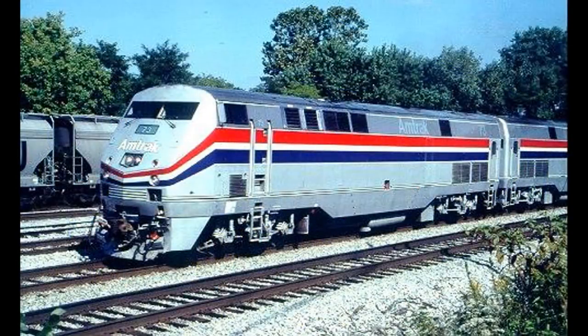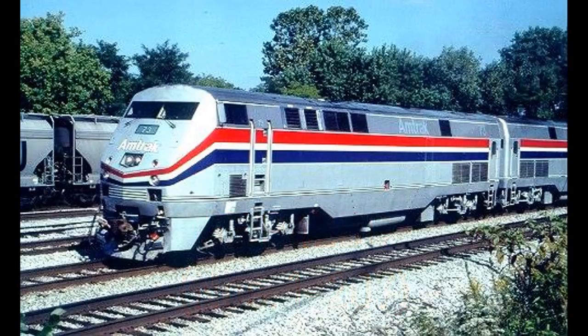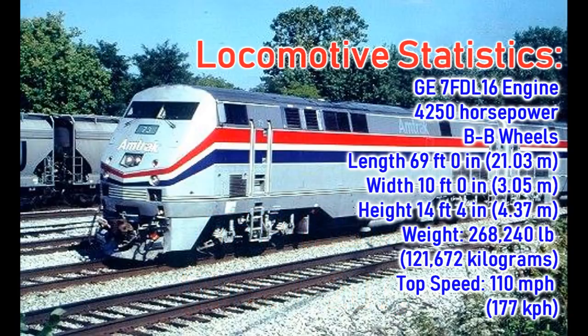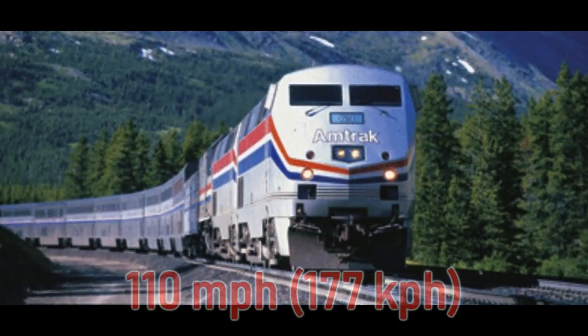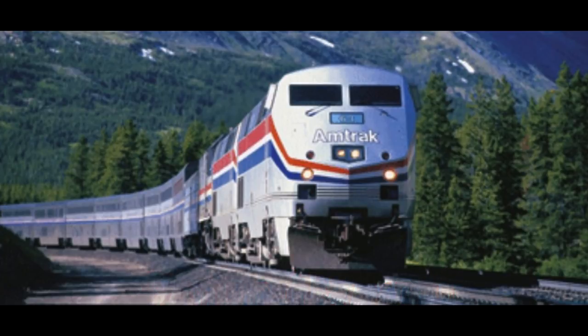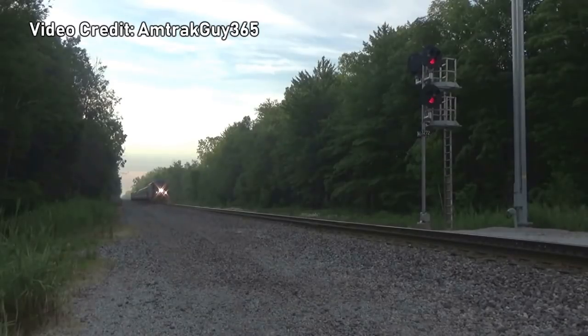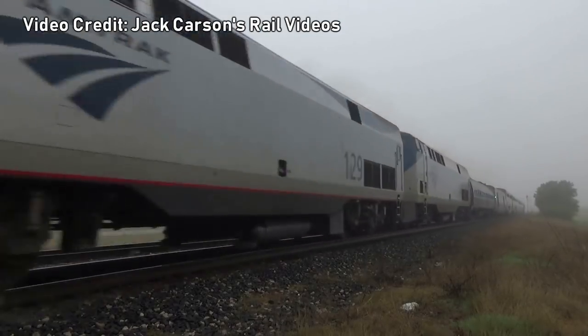Succeeding the P-40DC in 1996 was the P-42DC, numbering 1 to 207. Coming in at 4,250 horsepower and rated for a top speed of 110 miles an hour, these units were developed based on crew suggestions and a need to improve the Genesis series to meet growing train sizes. Despite the 110 miles an hour top speed, the P-42s are limited to 79 miles an hour on the majority of Amtrak's routes. The P-42 is commonly used along higher speed intercity routes throughout the Midwest, but is also frequently used on long distance trains.